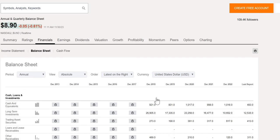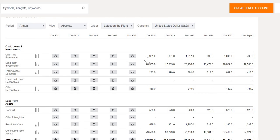Now, in terms of the balance sheet, total cash versus total debt: 921 million of cash in 2018, 493 million as per their latest quarterly accounts. So their cash has dropped to about half over the last 5 years.